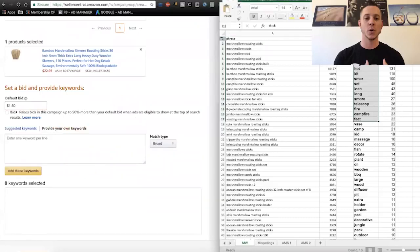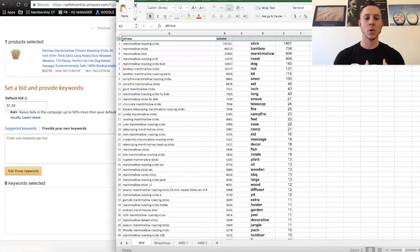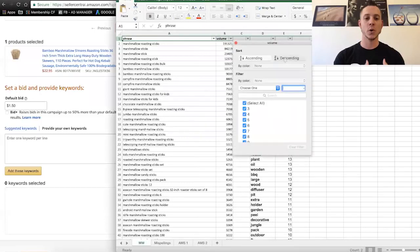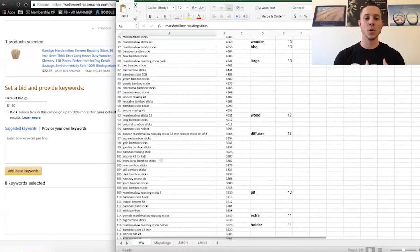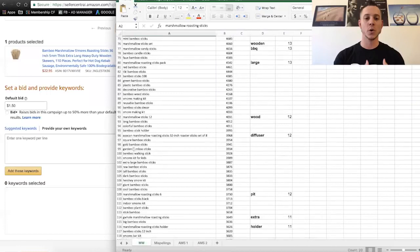So the next thing that we're going to do is come back into this spreadsheet, and we're going to do a little filtering. If we filter here, and then we filter on volume by descending order, then we're really going to be able to see which of these keywords have the most monthly searches. What I like to do is not put more than 50 to 100 different keywords in one campaign, because if you put 1,000 keywords in one campaign, in my experience, Amazon will give you basically no impressions.